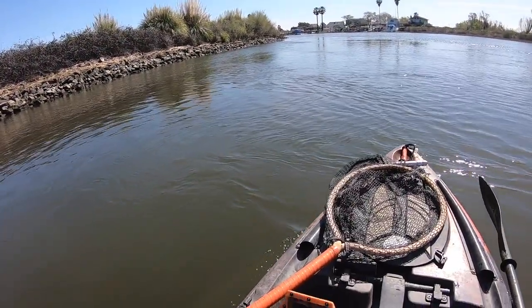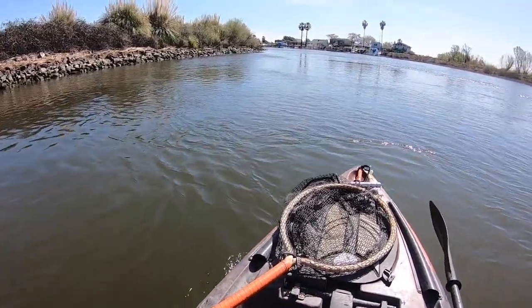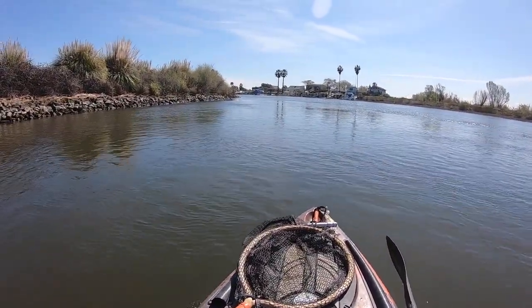The tide is still moving out, believe it or not, you can see. I think we got about one more hour of this outgoing tide and then it'll switch. It's getting pretty low. One of those days so far.